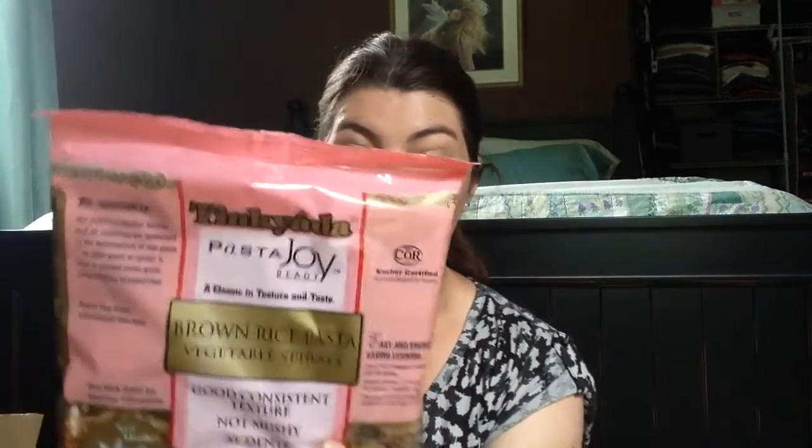These are the Tinkiato pasta, brown rice pasta, vegetable spirals. I love these for summer pastas. They have the tricolored, but they're not colored dyes. They are actually made, I think it's brown rice makes up the white pasta, tomato makes up the orange ones, and then spinach powder makes up the green ones in here, and then it contains water. That's the only ingredients that are in here.